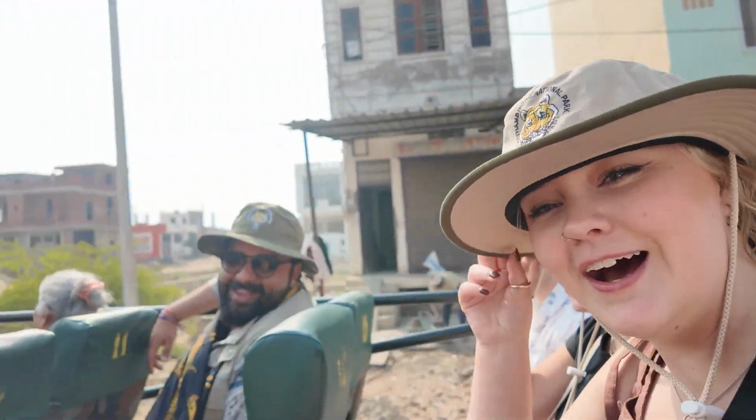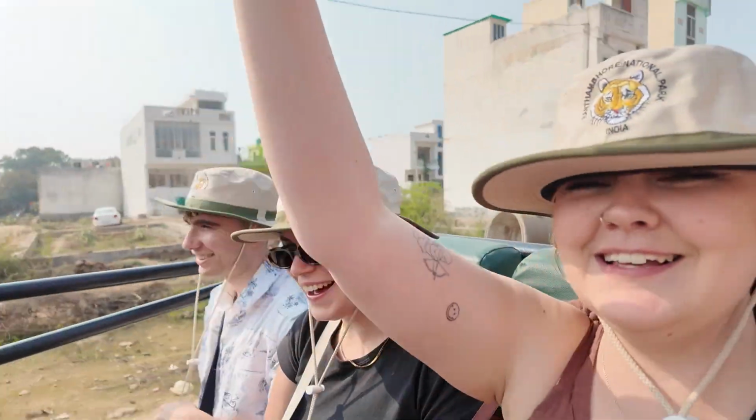We're doing the optional safari number 2 in the afternoon. We did one this morning. It was about £35 to do a second one. So Nicole, me, Phoebe and Luke have all decided to go on another one. This is flying off my head. And we've all got matching hats that were £3 from the souvenir shop. Even Suri's got his hat on. Woo! Let's go safari number 2.